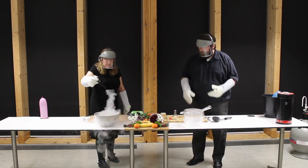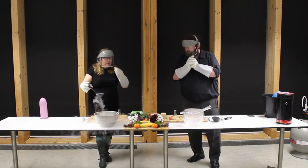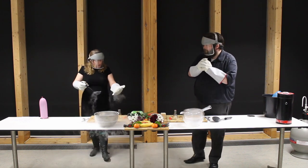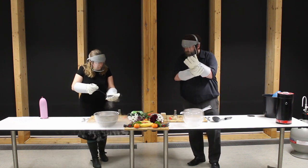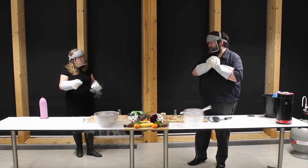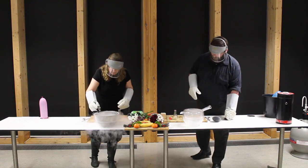It's super, super cold. I don't want to get it on my skin, so we've got our correct safety precautions. We've got our visors, we've got our special gloves so that we don't harm ourselves. Shall we see what happens when it turns into a gas? Ooh, yes, why not? Why not indeed?